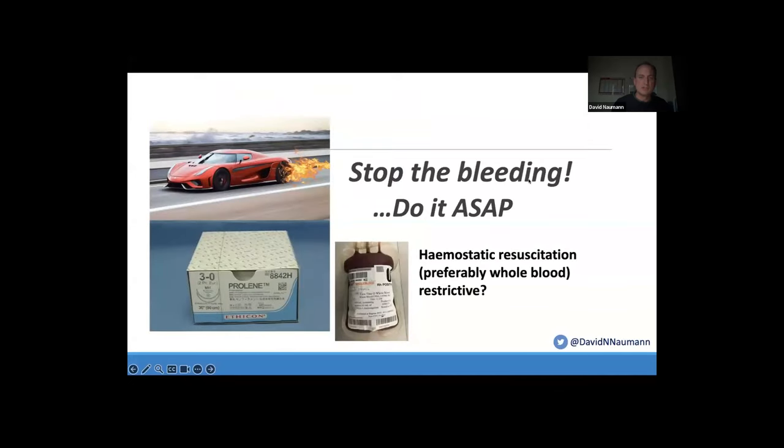Okay, so I'd say stop the bleeding and do it as soon as possible. The reason I've got a car here is that some people say the best fluid for resuscitation is diesel, because you've got to get the patients to hospital as soon as possible. The next best is prolene. You've got to stop the bleeding. And then it comes to the whole blood. And although I love talking about blood and I could talk for hours, you've got to stop the bleeding.